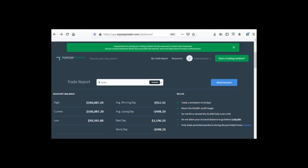All right, so here it is. These results are as of Friday afternoon of last week. On Friday, I took my last trade and completed the second step of the 100K combine. As you can see, the target was 6,000. I went slightly over that, traded more than 10 days, did not hit the max drawdown. And by the way, I think I said this before, every single trade in both steps 1 and 2 of this combine were taken with the arbitrator. There were no manual trades at all.